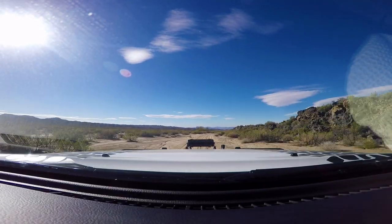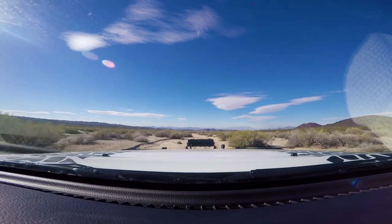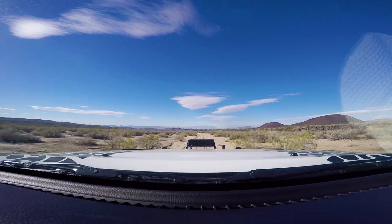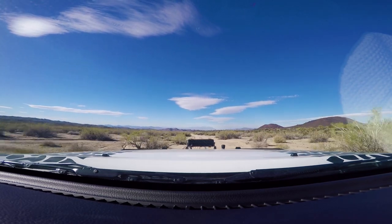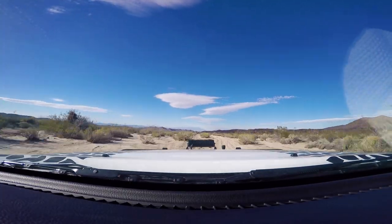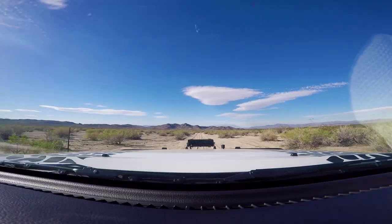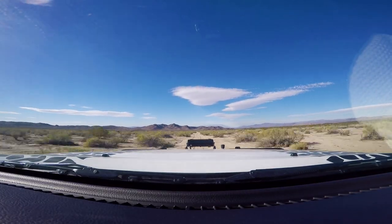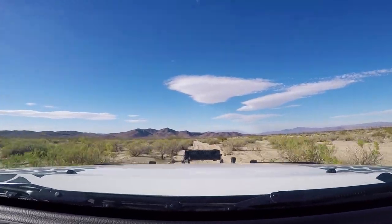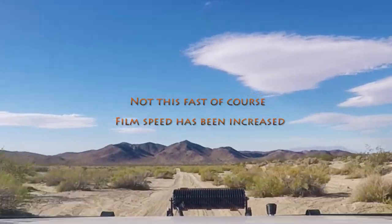Back on the Mojave Road, deep sandy section, you want to keep your speed up, but be aware of hidden rocks underneath the sand. There's those lenticular clouds. That means it's going to be windy all night. This section of the trail was much quicker. Nice soft sand, could drive a little faster, and a little bit less interesting as well. But we're trying to make it to Afton Canyon.